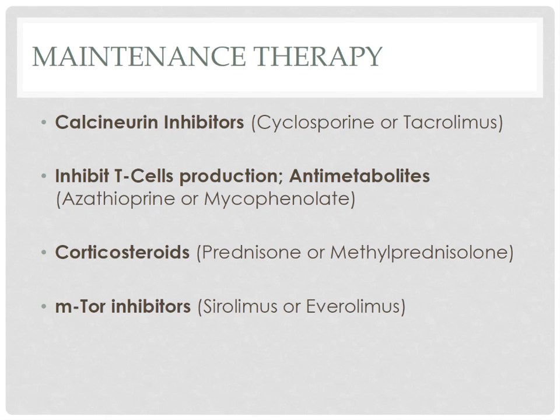So you give ATG or basiliximab? Yeah. One or the other? One or the other. Okay. But with our center, we don't use basiliximab often, but other centers do. Okay.